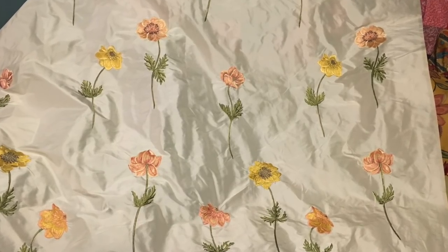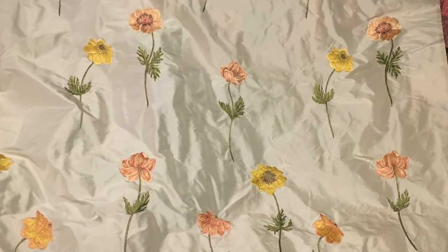I brought a beautiful silk with embroidered flowers on it, which I'll put a picture in here. I actually bought it at a meetup on the Goldhawk Road, which was organized by Alex and Jen, and it was so beautiful. But as soon as I made the trial bodice, I just wasn't convinced. I really wasn't sold on it.